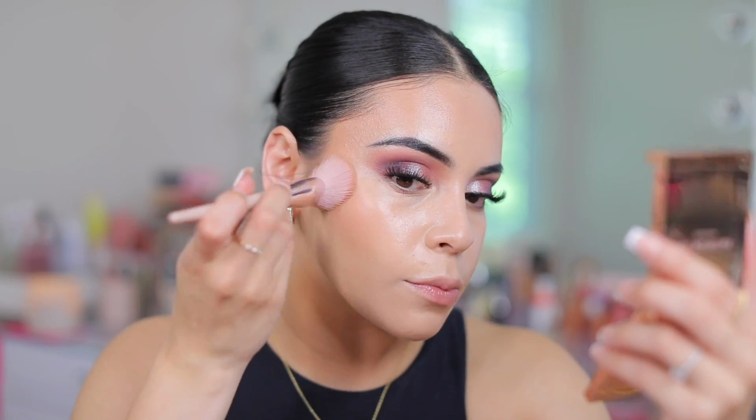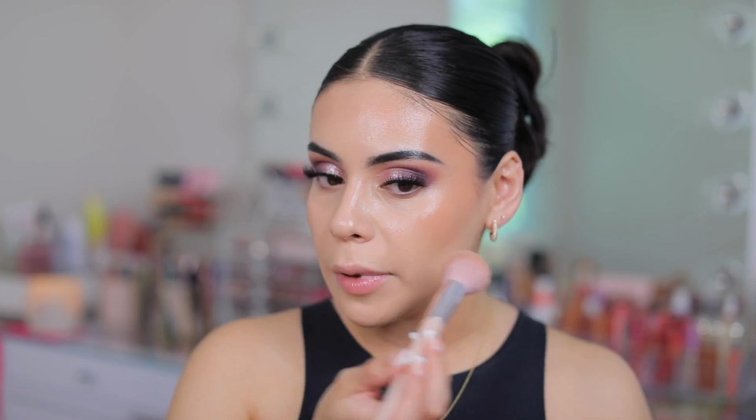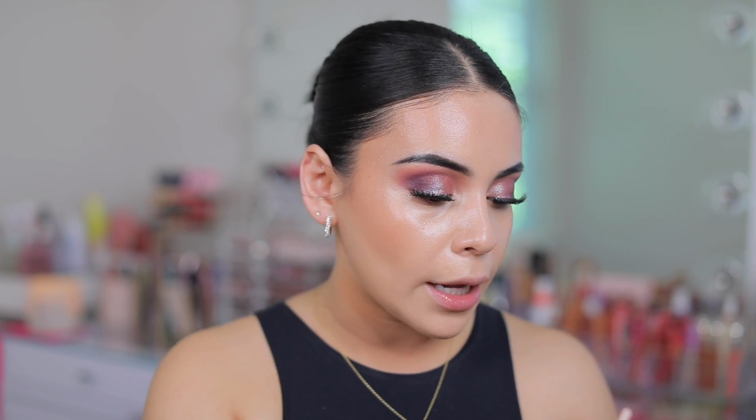I love the formula of these though. They blend really nicely. It is more buildable, but this is not very dark. So it might be more ideal if you are lighter, maybe a lighter skin tone than mine, super fair skin. I like the undertone to it. It looks like it's going to be really dark in the pan, but when you actually apply it, it's a very subtle bronzy kind of blush.